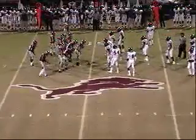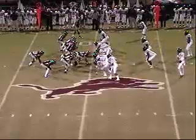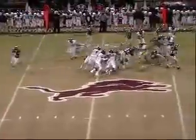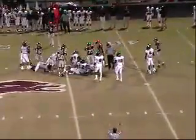Big third down for the Cavalier defense. Third down and about 6, right at the 50-yard line. Central comes to the line of scrimmage, single back behind the quarterback. Going to run a quick trap right up the middle of the field. Good running by the fullback. He's going to pick up about 6 yards and get a first down.